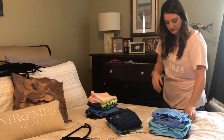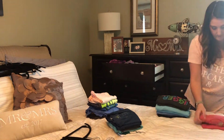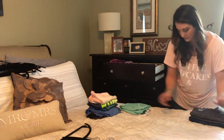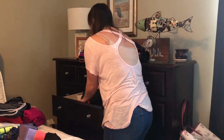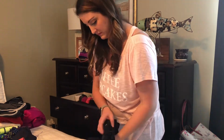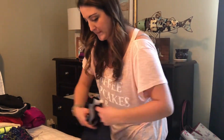When I fold my shirts, I fold them in thirds and then thirds again. That way it makes it easy for me to see what's in my drawer, but also it keeps it nice and neat. And for my pants, I fold them in half and then half again, and then in thirds. And this keeps it the perfect height for my drawers.